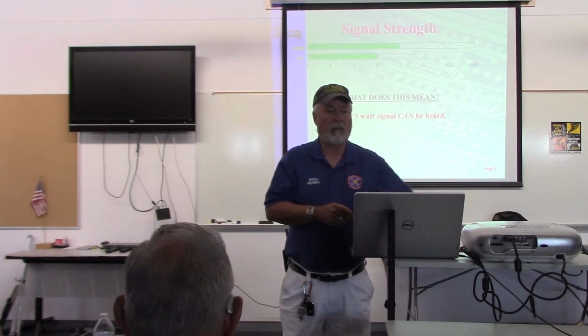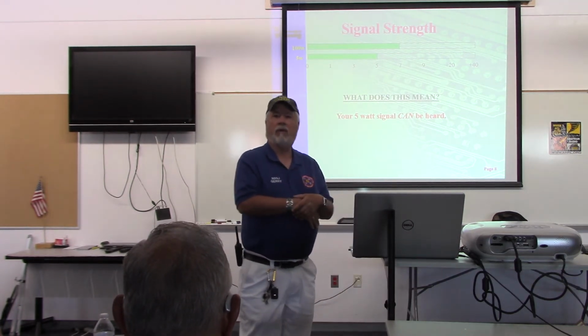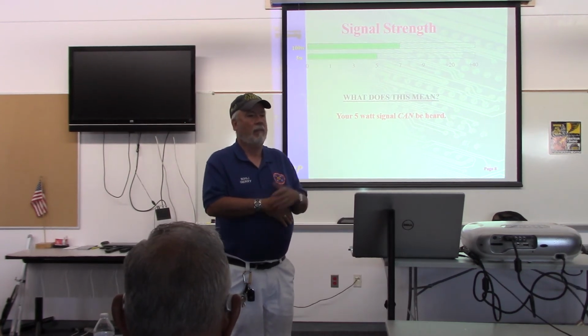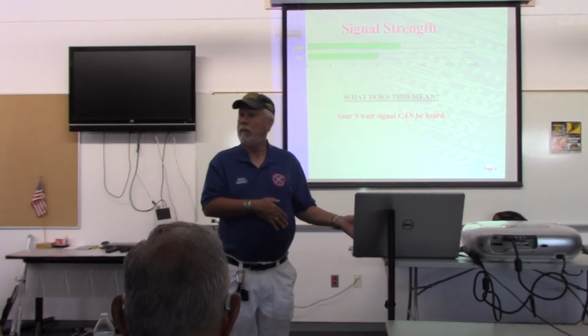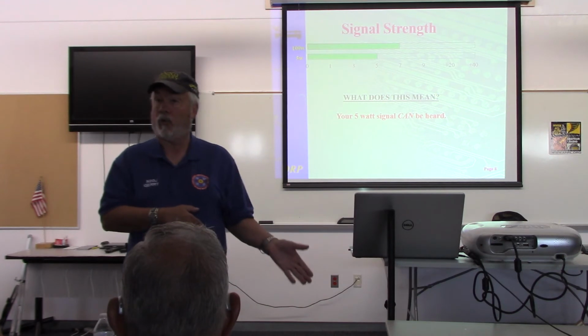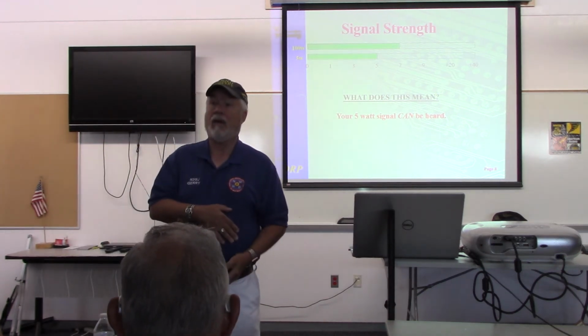So it doesn't make that much of a difference. In fact, there's a little example there. It says they can hear you at one power level like that. A couple of S units isn't going to make a whole lot of difference. Now, if you're down in the mud, right, S1 with 100 watts, they're not going to hear you with 5 watts. Okay?